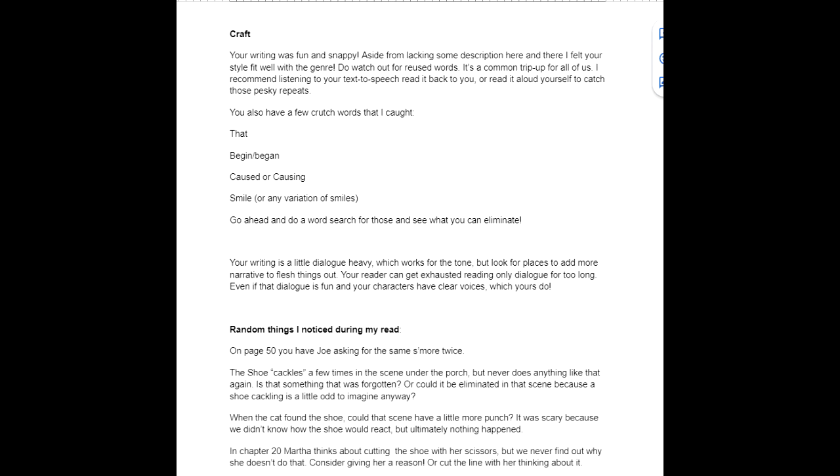When the cat found the shoe, could that scene have a little more punch? It was scary because we didn't know how the shoe would react, but ultimately nothing happened. In chapter 20, Martha thinks about cutting the shoe with her scissors, but we never find out why she doesn't do that. Consider giving her a reason, or cut the line with her thinking about it.